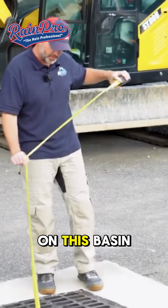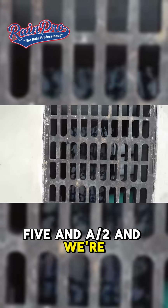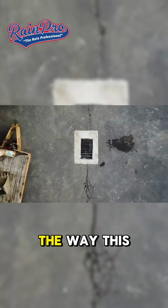5.5 foot depth on this basin. We went from a shallow 3.5 to an additional 2 feet, 5.5, and we're 2.5 feet by 4 feet on the open grate. Big success. I'm very satisfied with the way this one turned out.